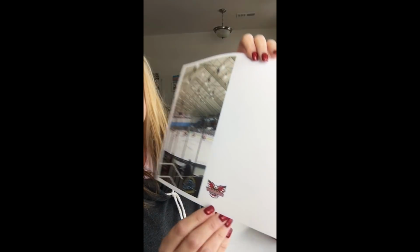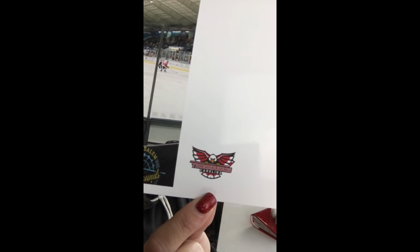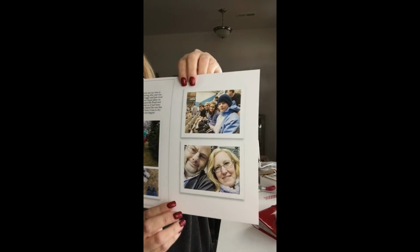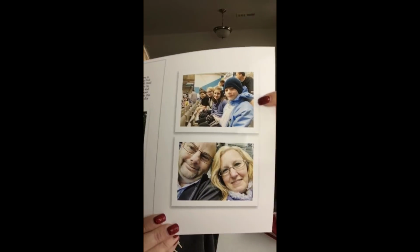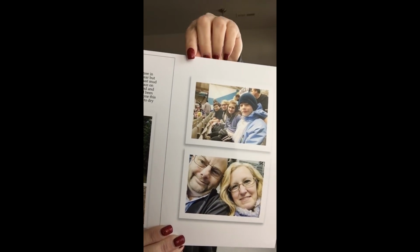but not a lot. And then, if you can see right here, that is our hockey team logo, and it's just tiny. I'm just going to punch that out with a circle and probably layer it right here somewhere for my layout. I also have a photo of my husband and me, and a photo of our kids at the hockey game. So those two will be on my layout as well.